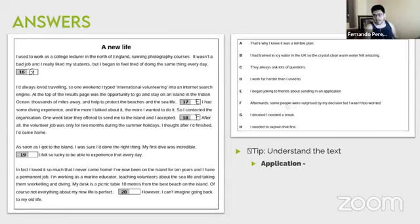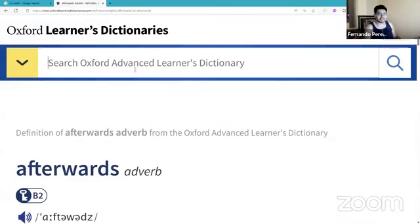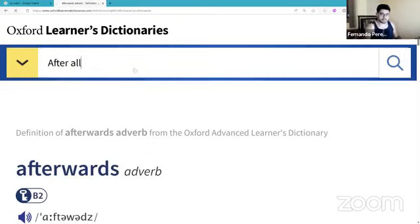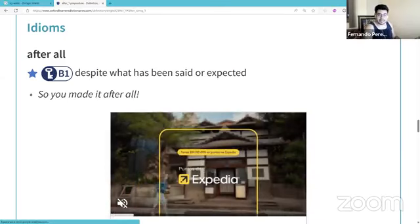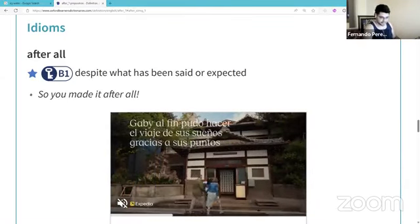Okay, let's see why letter F is correct. Here, some people can be surprised to go to an island. If a friend tells you, hey, I'm going to an island, then I will be surprised. So this, by context, can match. I wasn't too worried matches the next expression. The expression is after all. Let's check this expression because this is very important. After all, B1: despite what has been said or expected.